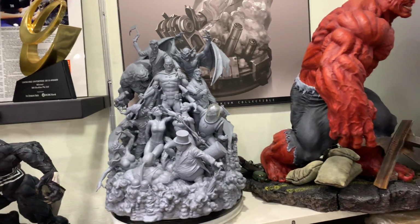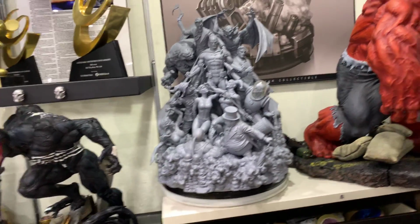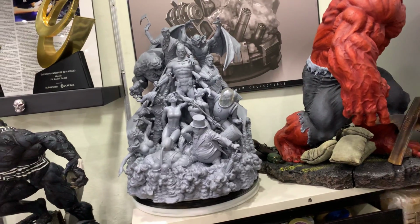Most of the time, maybe he doesn't come out and fight. He's hiding somewhere and there's hints of him being around. So we're trying to do something about that.